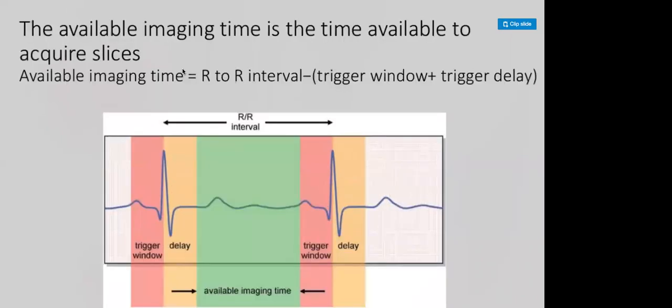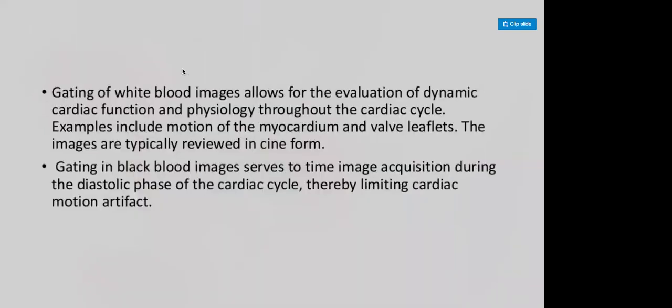So the imaging time available to acquire slices is the R to R interval minus the trigger window plus the trigger delay. So what is the actual timing? As we can see here beautifully in this ECG, not all of the time is available for the machine to do the cardiac imaging.